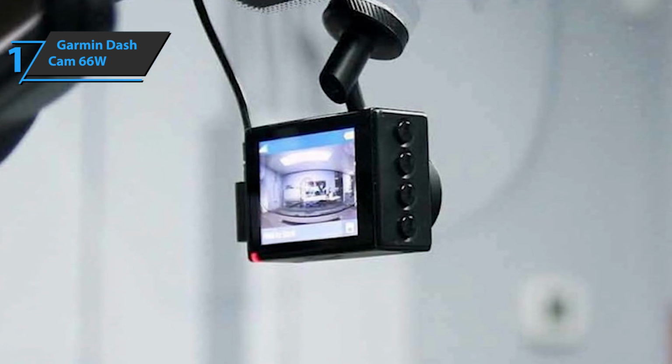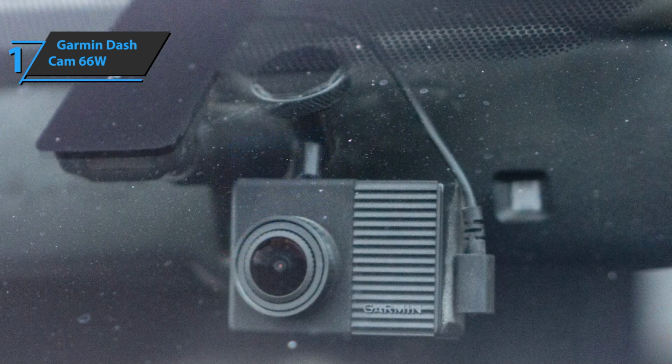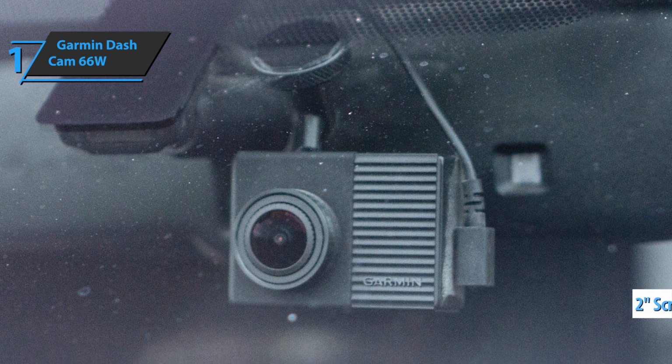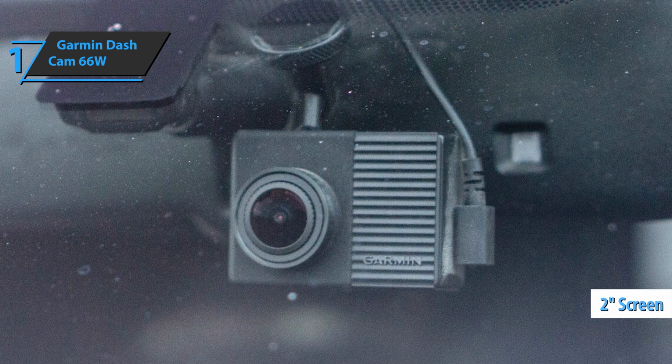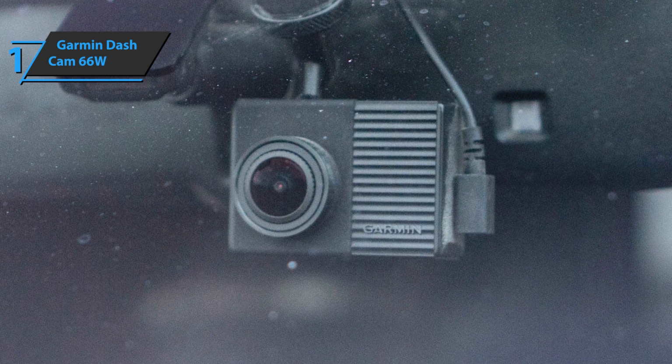The Garmin 66 watt measures approximately 1.6 by 2.2 by 1.4 inches, so it easily stays out of sight. It has a 2-inch screen on the side facing you and 4 buttons on the right. The USB connector on the left makes it easy to connect the power cord.